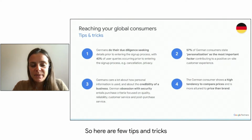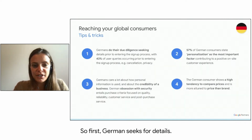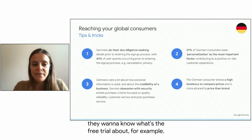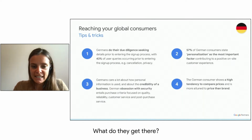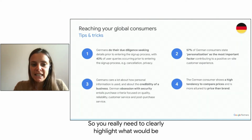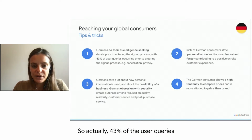So here are a few tips and tricks about the German customer specifically. First, Germans seek details. We mentioned that a few times already, but before they enter the sign-up process, they want to know what the free trial is about, for example. They want to know what the live demo will be. What do they get there? What do they need to enter as information? So you really need to clearly highlight what the next step will be after they sign up for your product or services. Actually, 43% of the user queries will happen before they actually sign up.